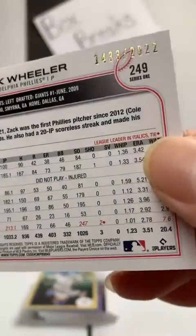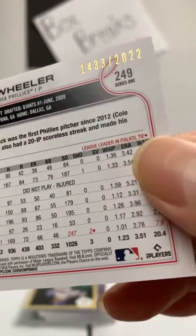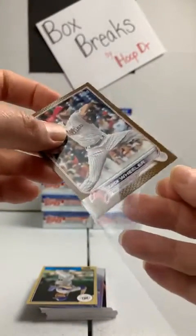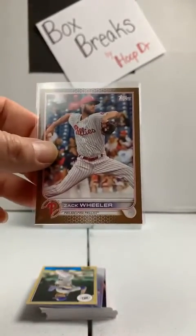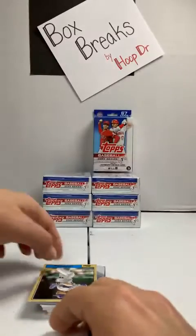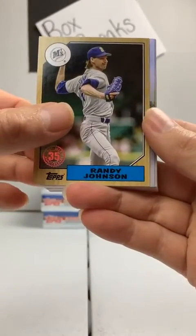That is a numbered card, 1,433 out of 2,022. A lot of people like to collect that master set. They might be interested in buying that off of you if you didn't want it. Okay. 35th anniversary, Randy Johnson, Mariners.